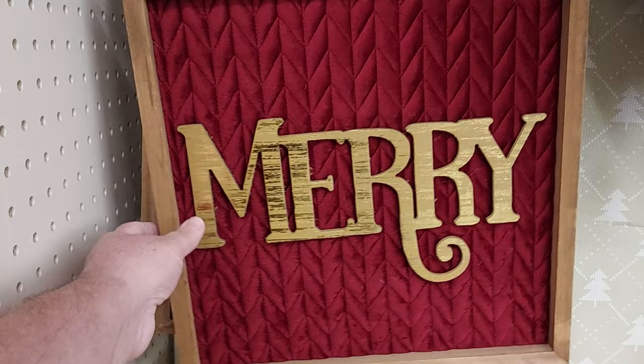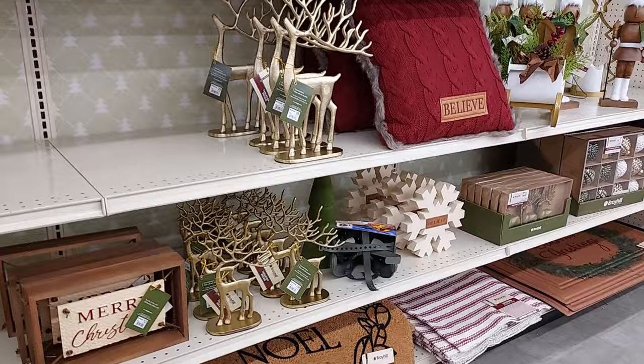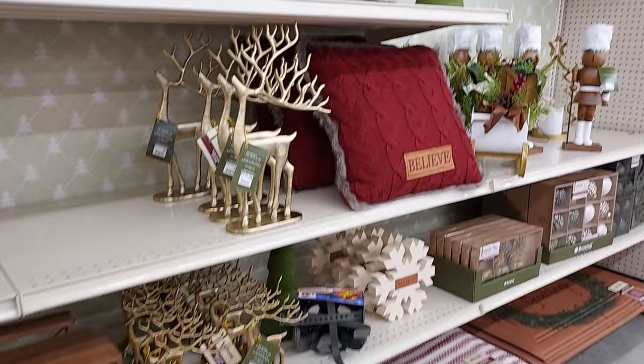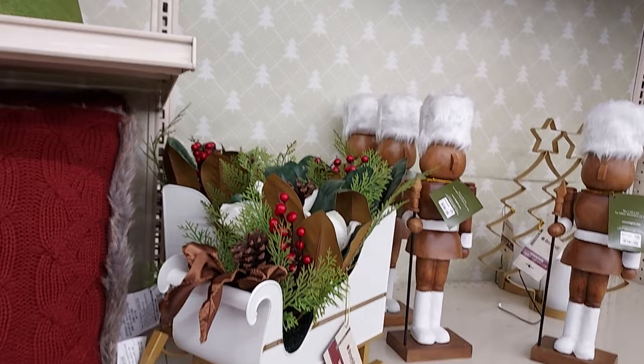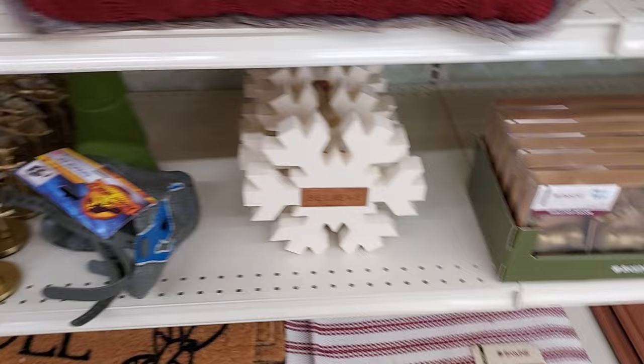It was very pretty. I like those deer. And I think there's another sign down here that I really loved. Yeah, there it is. That gold sign with that wood picture frame right there. That was beautiful. I loved it. I didn't look to see how much it was, but it was beautiful. And that's pretty much it as far as the decor aisles.